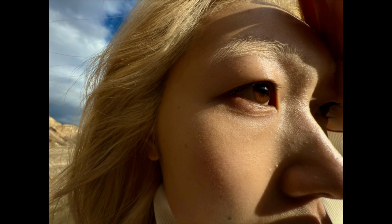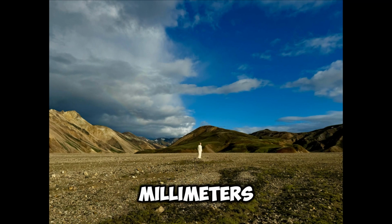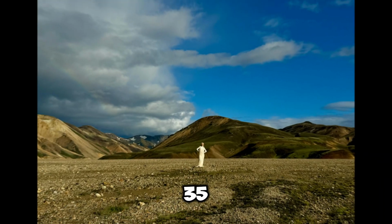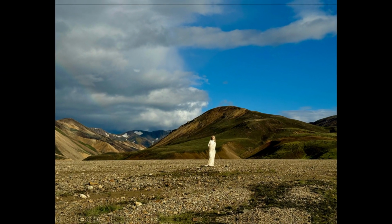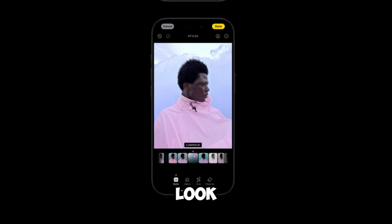Macro, 13mm, 24mm, 28mm, 35mm, 48mm, 120mm. Lock in your look.